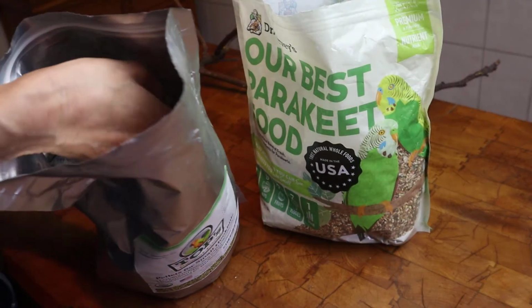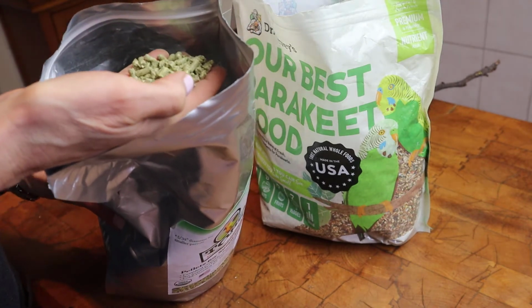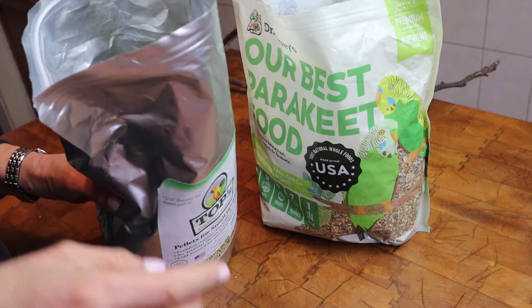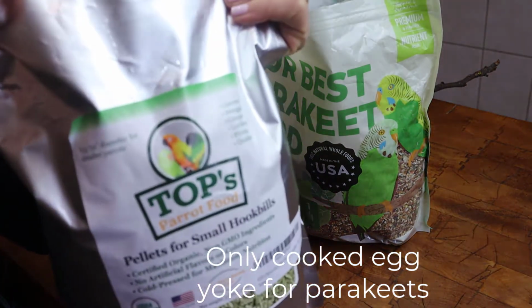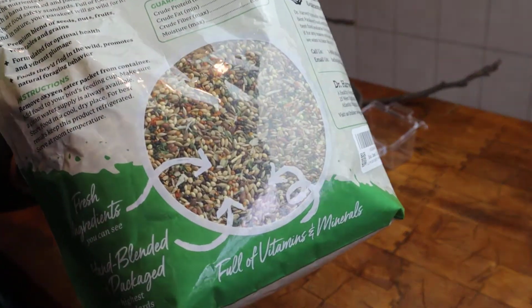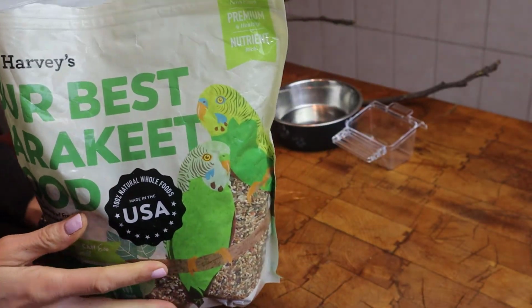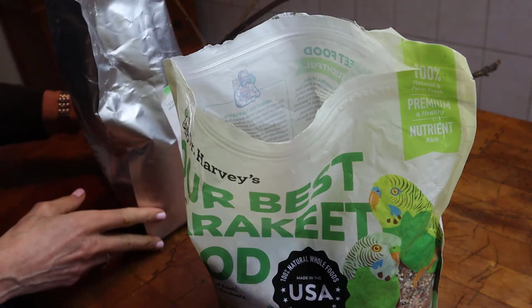These pellets are a little large for Figaro, so I grind them down. And you'll see I'm going to moisten them up, and I'm going to mix them up with the seed. I've also used egg yolk to help mix this mixture up. And he's calling me right now because he is ready to eat. So I'm going to bring him out. We're going to try the chop first. We're going to mix up this feed, and we're going to see what he thinks.